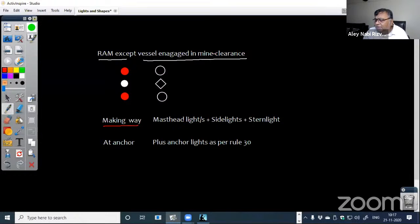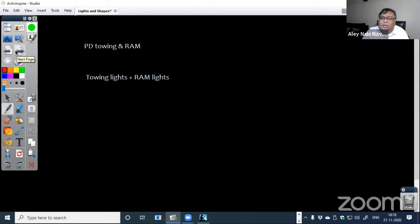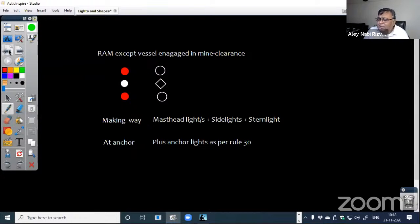Well, if it is making way, then it will have masthead lights, side lights, stern light. That means all the lights of a power-driven vessel plus RAM. That is the formula. If a RAM is at anchor, that means you will have anchor lights as per Rule 30. Okay, that also we have to discuss. Now, if a power-driven vessel is towing and is also restricted in her ability to maneuver, then simply you will be having all the towing lights which have been discussed in the last session, plus the RAM lights. And what are the RAM lights? This red, white, red, three lights in a vertical line.